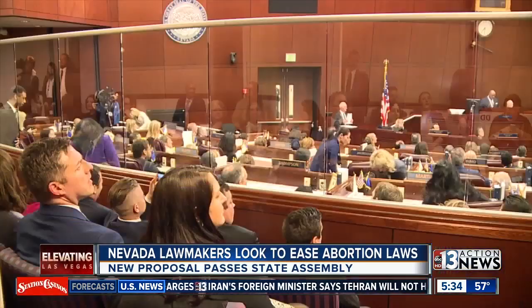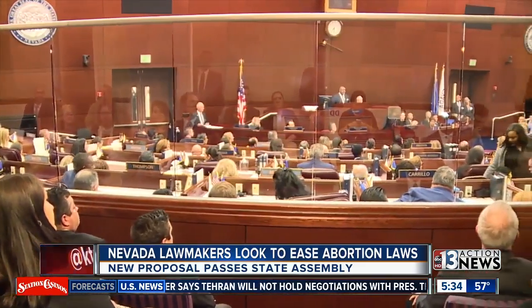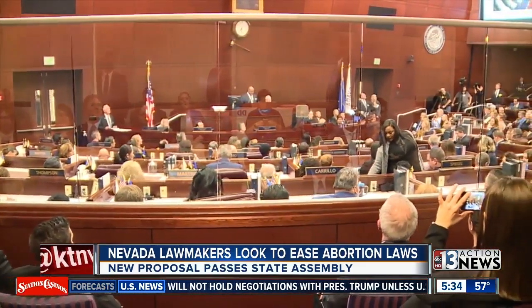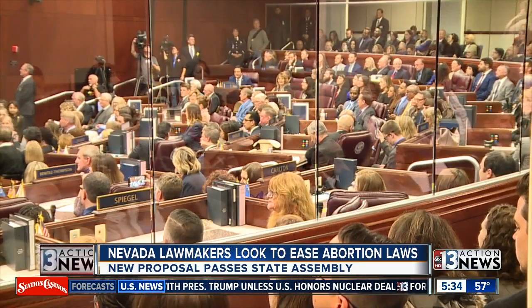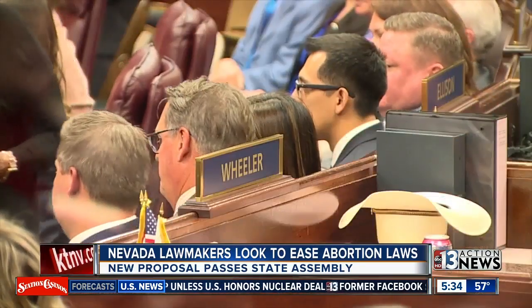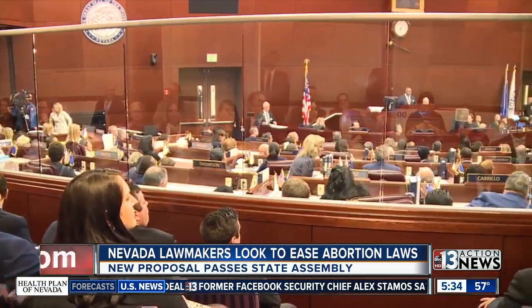While some states are tightening abortion restrictions, Nevada is loosening them. The assembly approved the Trust Nevada Women Act, which would no longer require doctors to tell a woman about the emotional implication of abortion. Doctors would also no longer have to ask about a woman's age or whether she was married. The law still needs to go through the Senate before heading to Governor Sisolak.